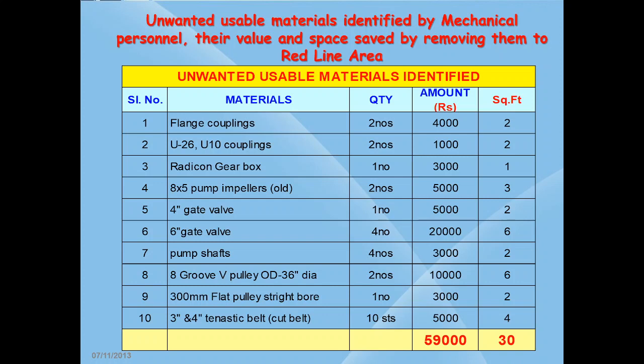This is an example of data from a big process department, showing us the quantity of mechanical spares which can be used that were removed during the oneness activity. Some of them are excess and the department concerned does not require them. Hence they are ready to spare them to others who are interested in getting them. You can see that about rupees 59,000 worth of unwanted but usable materials have been identified which they can spare. These materials can be reused by other departments. About 30 square feet of space was also made available from the work areas. The department concerned will send emails to other departments requesting them to come, inspect and take custody of these good spares if interested. Raising of purchase orders for procuring such spares can thus be avoided, saving money for management.